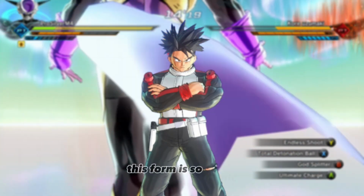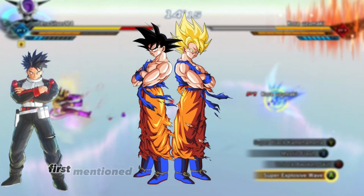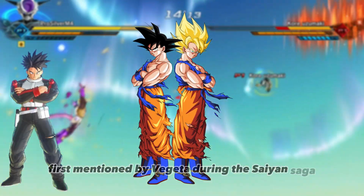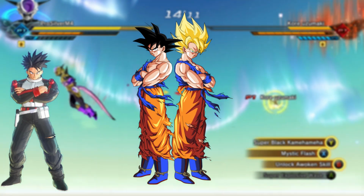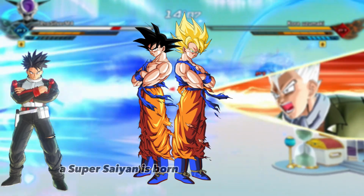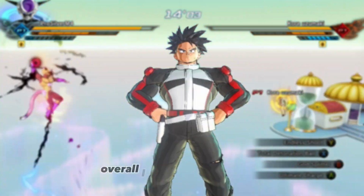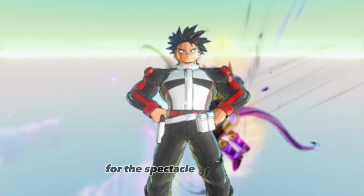This form is so iconic just because of the build-up to the form. First mentioned by Vegeta during the Saiyan saga while fighting the Z Fighters. At first the form was just a legend, saying that a Super Saiyan is born once every 1,000 years, but that has been retconned. Overall, I will give this an S tier for the spectacle of the form.